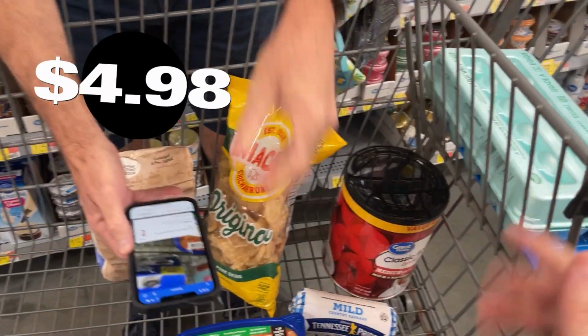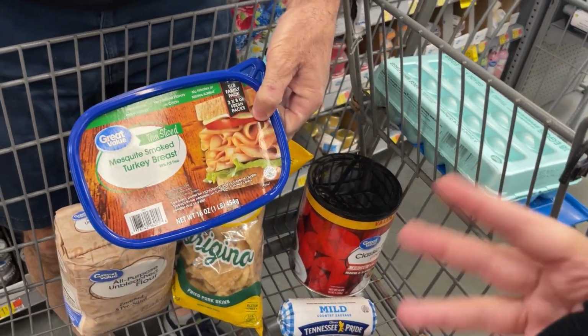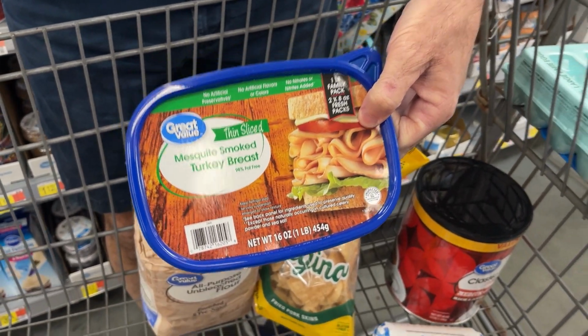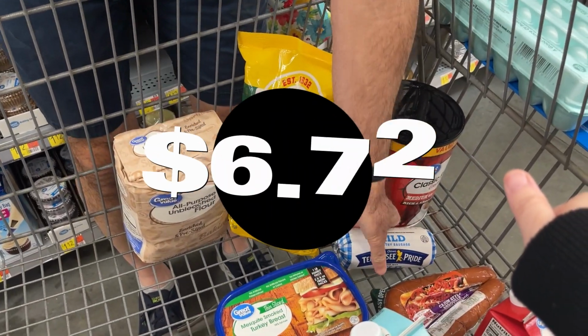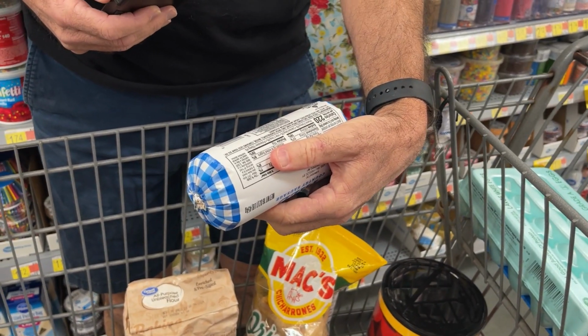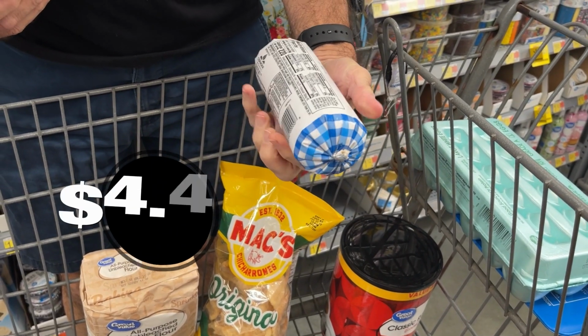Yep. It's the only thing I put in my coffee. I don't buy creamer or anything else for it. That's for Joel for his lunches. $6.72. Yep. And breakfast sausage, that's for a recipe I'm going to try. $4.48.